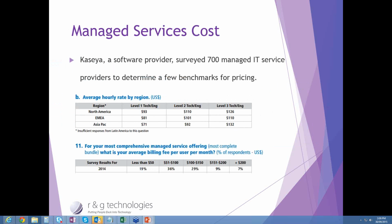I think most or the vast majority of Australian IT providers work off one rate, and so I would be looking at this rate here, this $132 level 3 rate. Obviously, you'd have to do a bit of an adjustment for the US dollar, so that would probably be around the $150 an hour mark for just your typical support. Bear in mind this is average, so there might be higher, there might be less, but that's a good guideline for an average hourly rate.